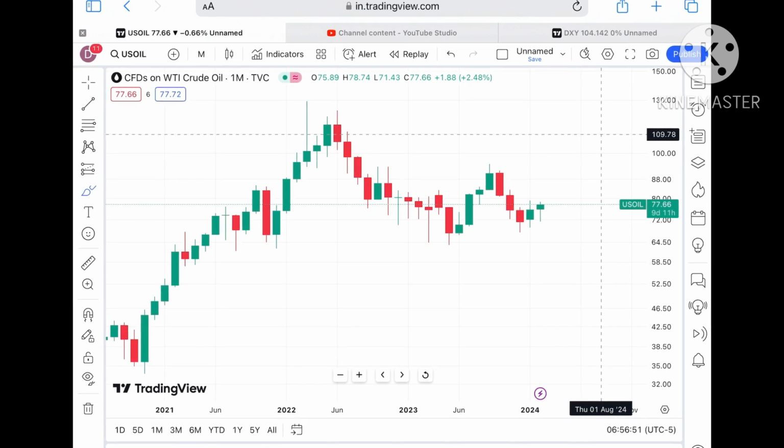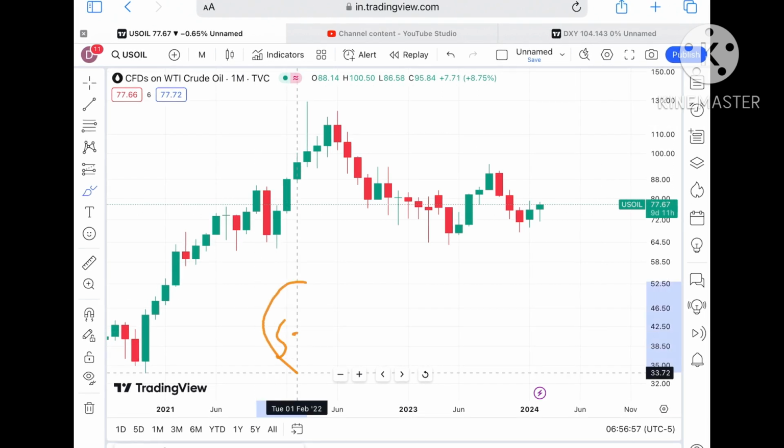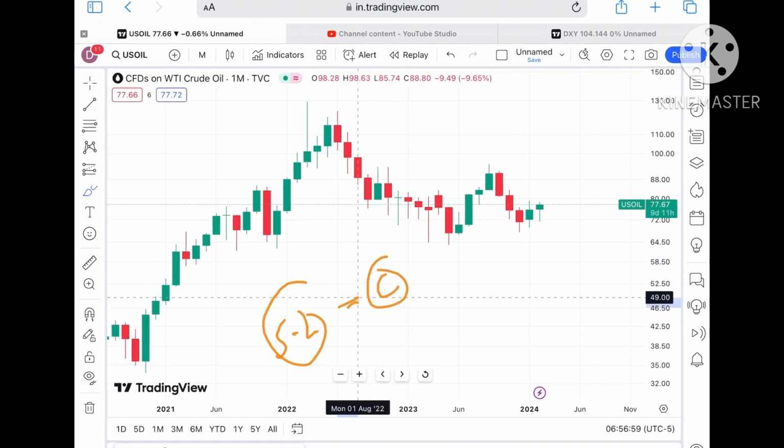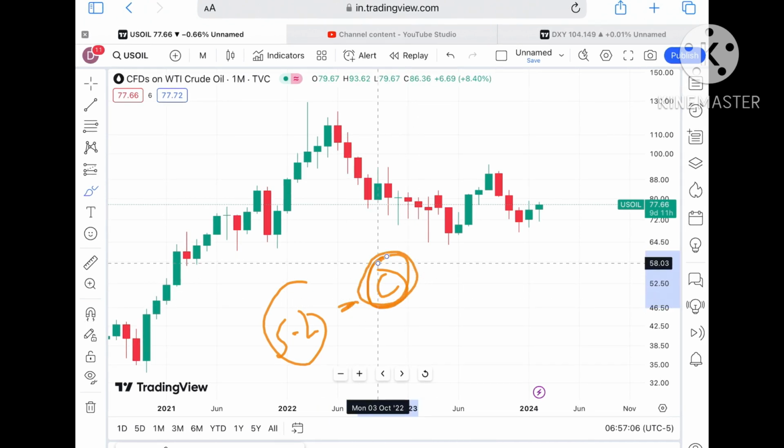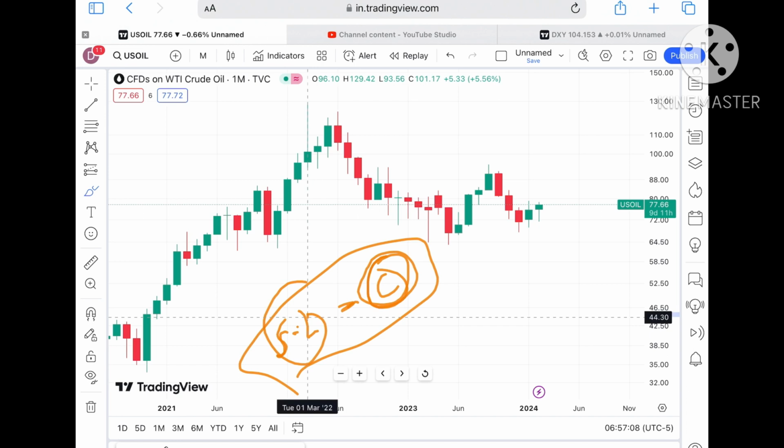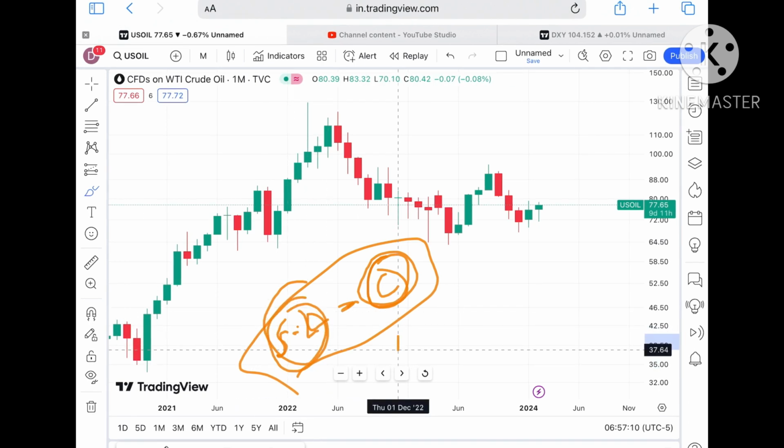Now understand something. The market is always uncertain. If you are thinking that whatever I am saying is 100% right or wrong, no, it is not. So always try to set your SL. If you set your SL, whether market news or any uncertainty comes, you will save your capital.